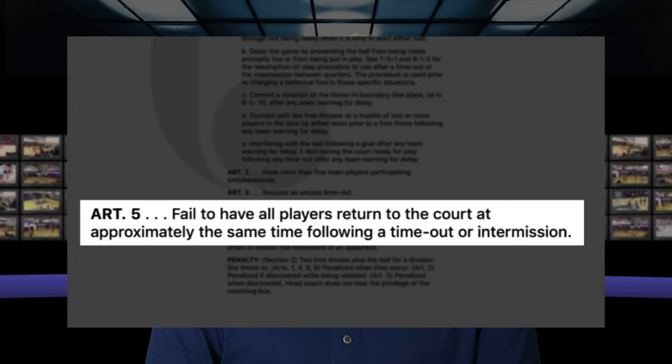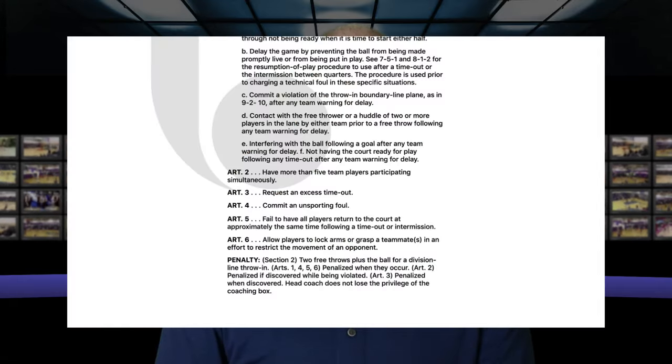Article 5, fail to have all players return to the court at approximately the same time following a timeout or intermission. That's the key. Following a timeout or intermission, not a substitute situation. There's a case play about a lengthy delay for substitutes. Players get confused. We end up with four players on the court. This is after a timeout or intermission. To not have five players on the court, team technical foul.